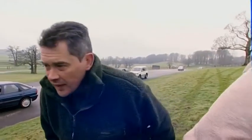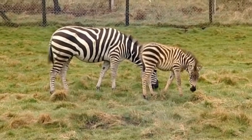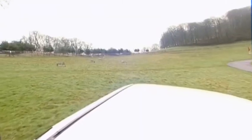OK, who are we off to see next? Young Flynn, our new zebra. Should we get Ryan to... Can we go on to see the zebs, please? So young Flynn is the newborn zebra? Yeah, he's a month old. He was born in February this year. Right, which is probably the most atrocious time of the year that you could possibly be introduced to this world. But he's doing great as well.